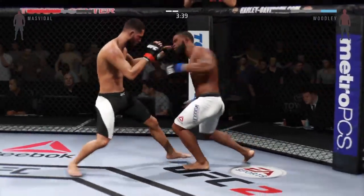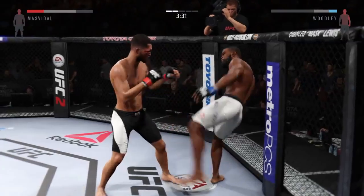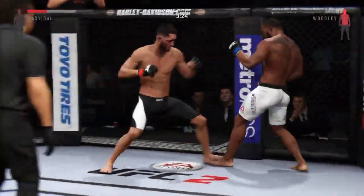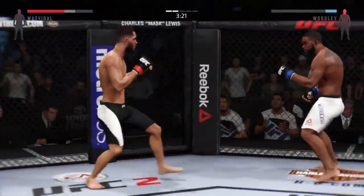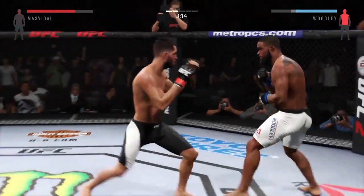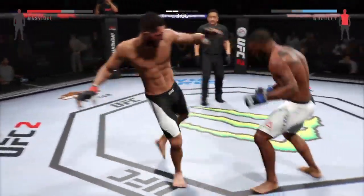And he got caught with that hook, Joe. Oh, he got rocked. He is hurt. He's teeing off with some vicious shots. Oh, that huge kick hurt him. Oh, he's landing some good shots here. He got nailed in the body. He is in big trouble here. Body kick, look at that. Oh, he's landing it well.